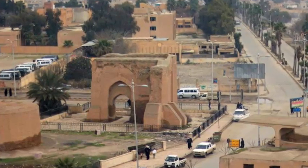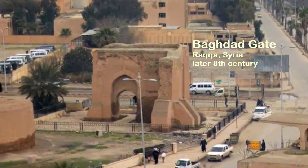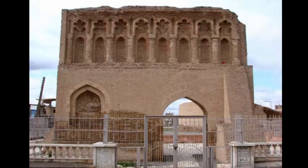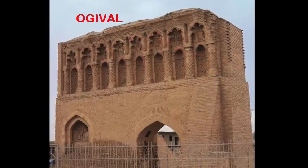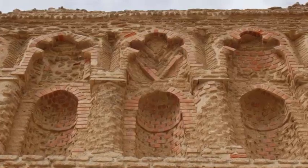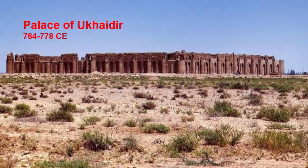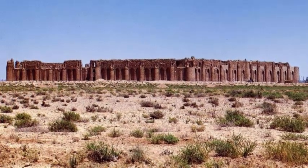Although badly mutilated and now far from splendidly isolated, the Baghdad Gate, built from fired bricks, is one of the most striking monuments of the Abbasid period. Originally symmetrical, the structure unfolds in decorative niches and scalloped arches. The prominent ogival arches, or egg-shaped arches, led some scholars to date the structure to the second half of the 8th century.